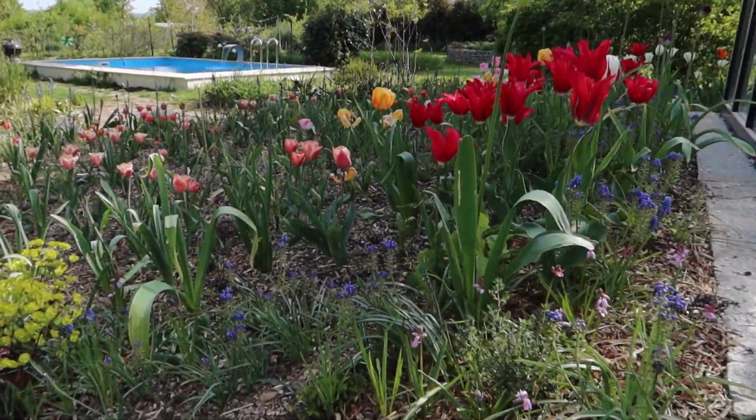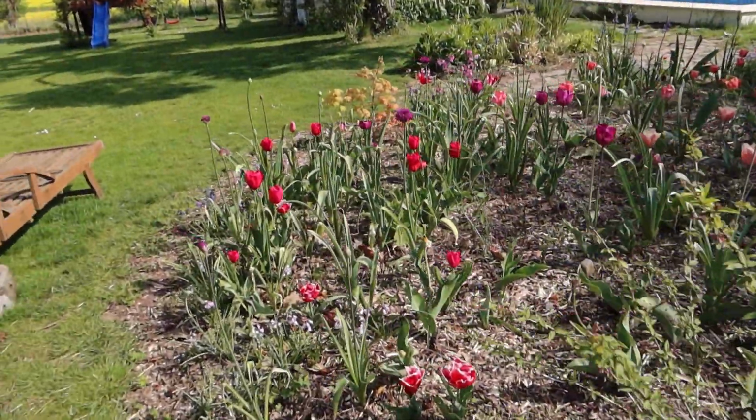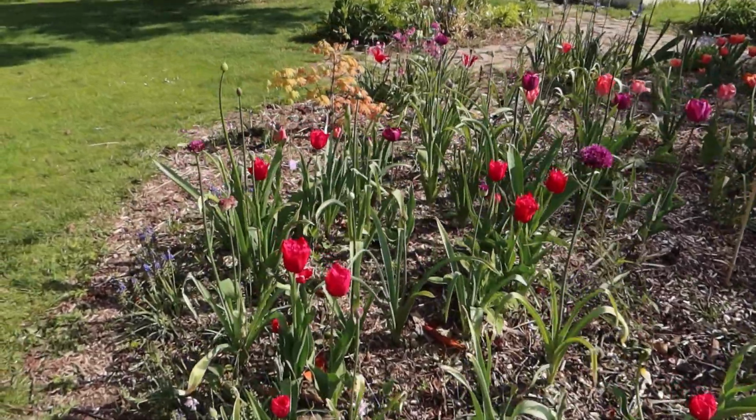It's the last hurrah of the tulips. They will be gone soon, but we have new blooms like the alliums.